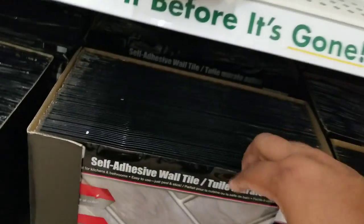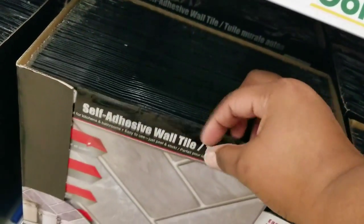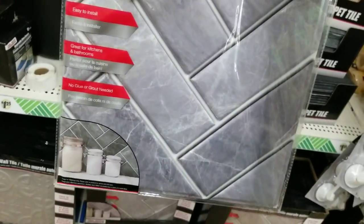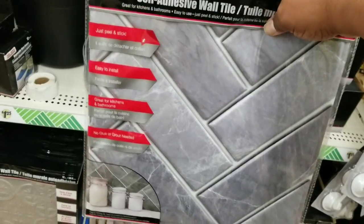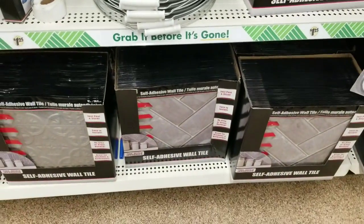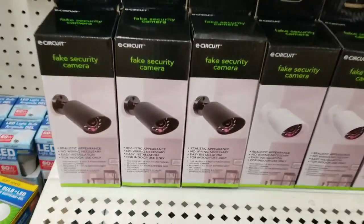Definitely be on the lookout for these. And then check this out. They have herringbone peel and stick tile. I've never seen this herringbone design before. I've seen the others, but now they have herringbone. So definitely grab those. I definitely grabbed some for crafts.